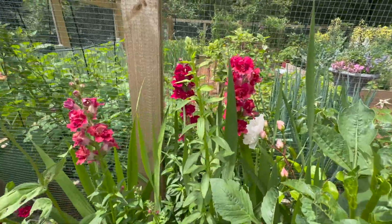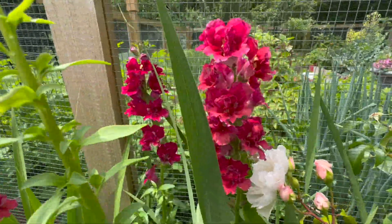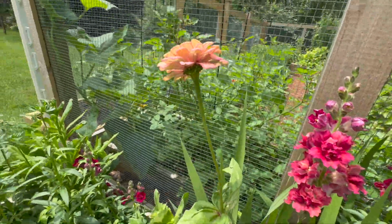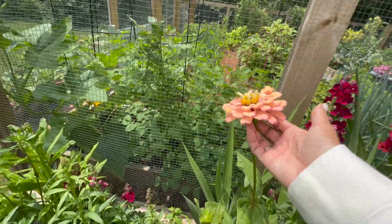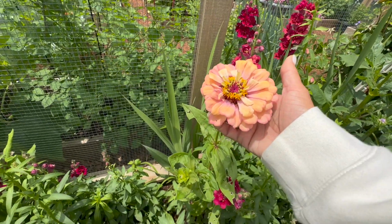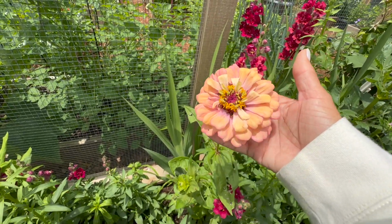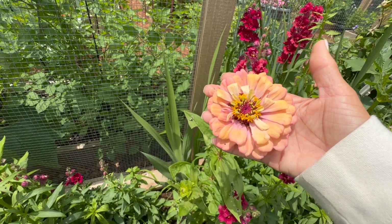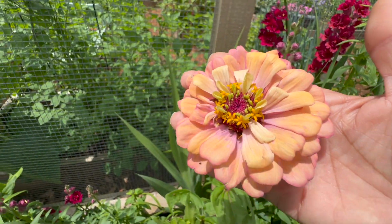And look at these snapdragons. Red's usually not my color, but these are gorgeous. And I think this might be a Floret Farm zinnia too. Look at that. I'll have to look it up. But look at the size of that zinnia. And look at all the colors in that zinnia.